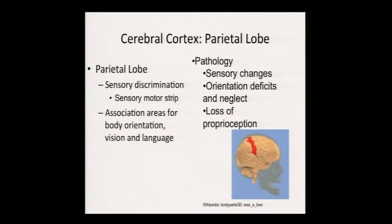Now let me go back here. As far as sensory, on your non-dominant side, you have incoming information that tells you about your body as it relates to the environment and as it relates to itself. So a person that has a right hemisphere stroke will frequently have what's called a neglect, or loss of the ability to even recognize the left side of their body.